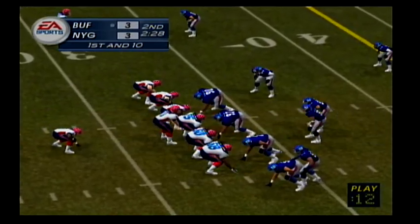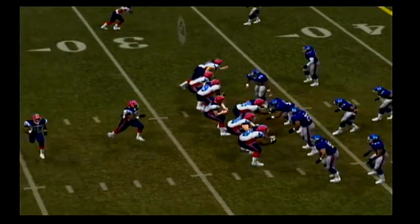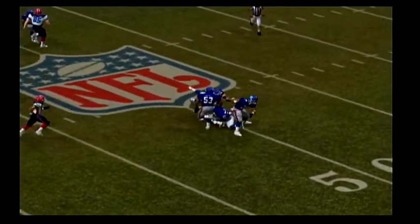Four-man front this time. Back to pass. To his right, and the catch is made.